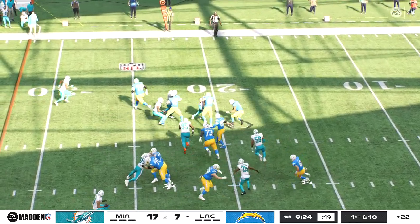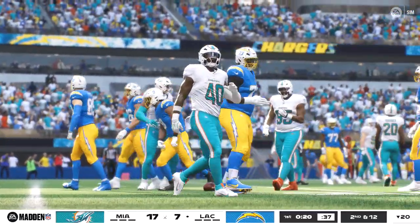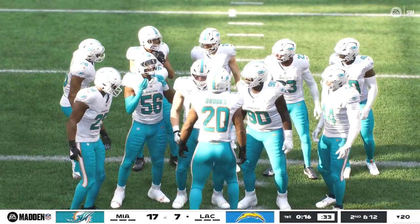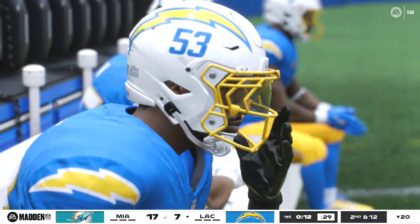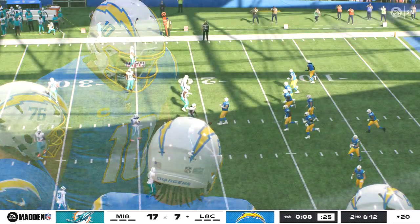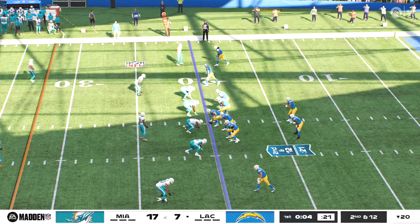This drive will begin with a run with Hampton. He is met and dropped. A couple of yards behind the line of scrimmage, too. I'd like to see that running back be a little bit more decisive with his cut, Mike. You can see he was a little hesitant, and once you're late making that decision, you just kind of get strung out laterally. Great job there by the defense, and he has no choice but to take that loss.